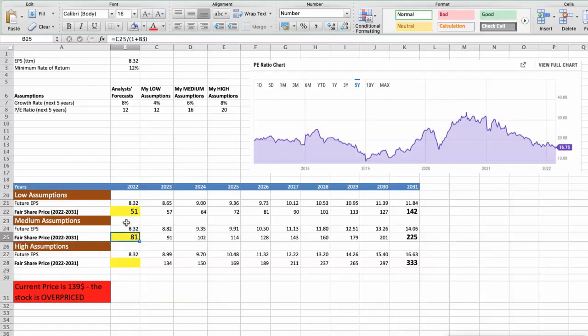Third scenario. Skyworks will have high performance in next 5 years, and we will use the following parameters in our calculation. Future growth rate would be high, 8%. Future PE would be high, 20. In this case, the fair value of the stock today would be $120.